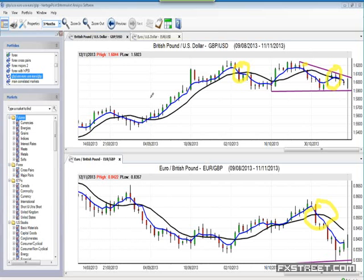So we can see here that as euro Great Britain sold off down here, right, that immediately led to a buy right here on Great Britain US, which is fantastic. So even though the dollar may have been theoretically, technically strong, Great Britain US moved up anyway. The influence in that particular case was not the US dollar. There was more influence coming from the euro Great Britain cross pair.